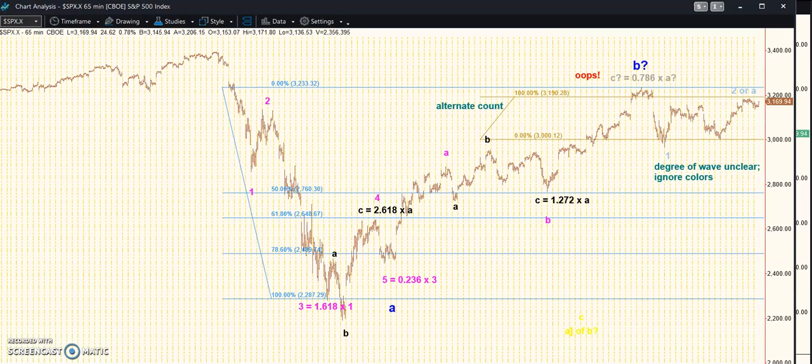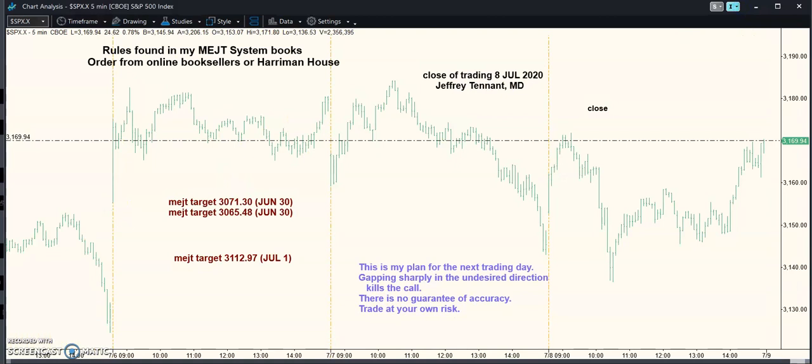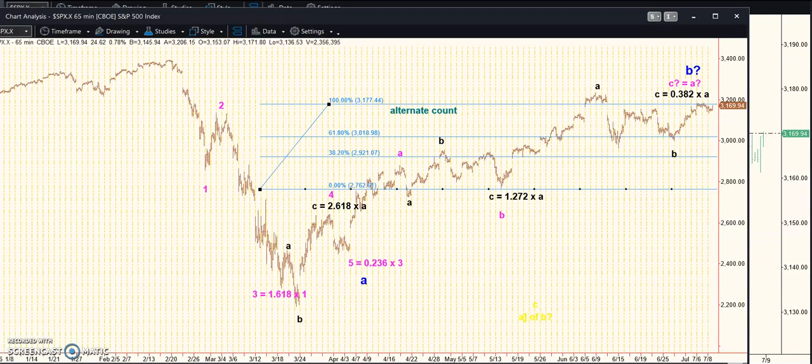One count I won't stick with is this one because I had the fib ratio between C and A and that was just a mistake. I must have left this behind when I was playing with my numbers and just didn't erase it. So now I have to come up with something else to keep Mr. Fibonacci happy. Well, I came up with this, and maybe it's close enough.